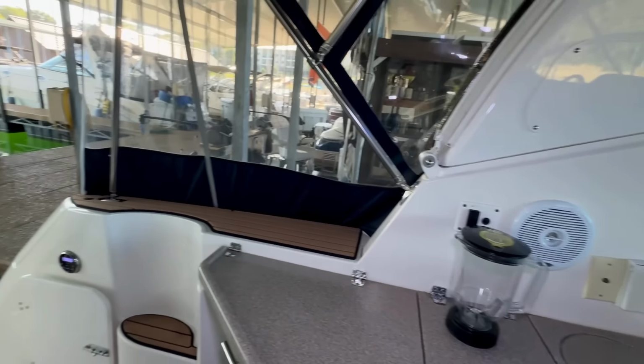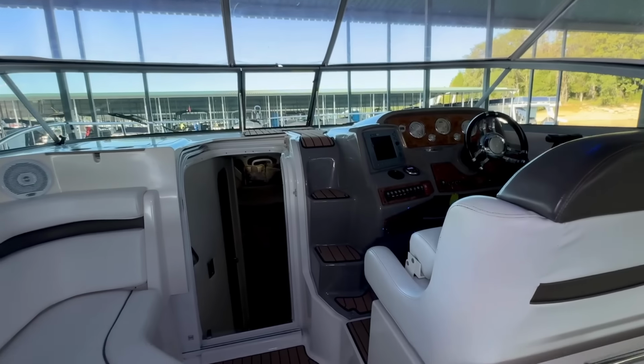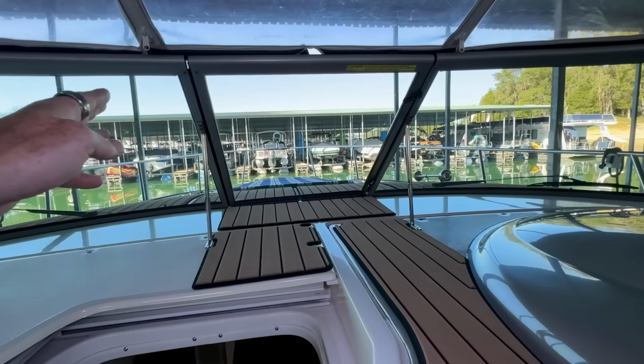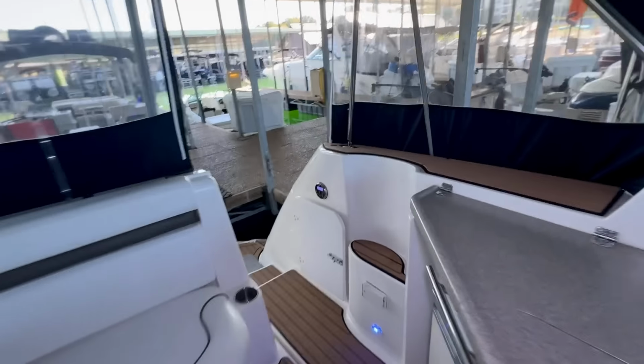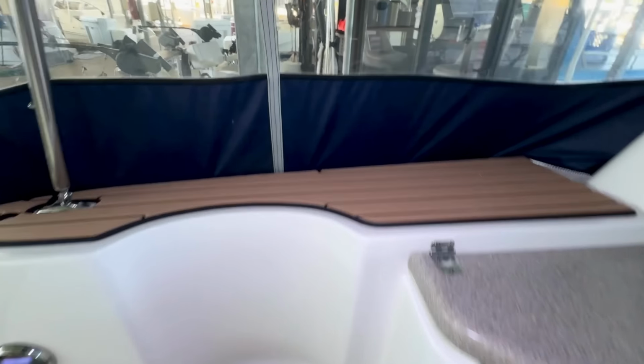So I believe we covered what we need to cover here in the cockpit. That full 360-degree tour. We've also got those steps that you can go through your windshield up here to access the bow. Obviously, if the Isenglass is not in place, you're going to be able to go around your arches as well. So you've got a small little step integrated there.